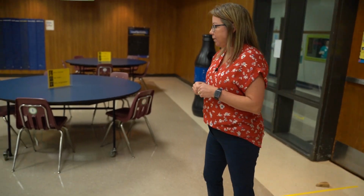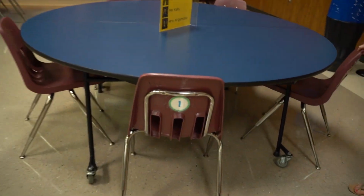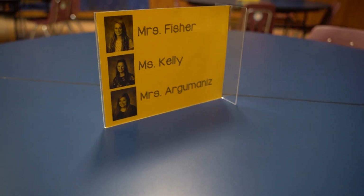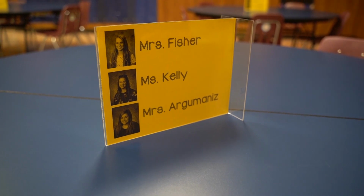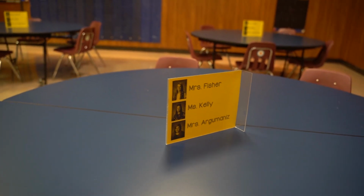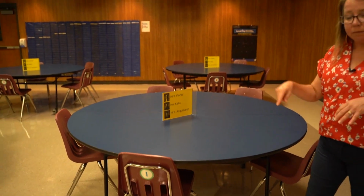So when the kiddos come into the cafeteria for lunch, what they're going to do is Johnny A is going to sit here, Johnny B is going to be sitting here. And as you can see, we've got some markers on the table. What we've done is we've got our grade level teachers, we've got 3 in every grade level. The first teacher is going to sit in the yellow tables according to their alphabetical number.